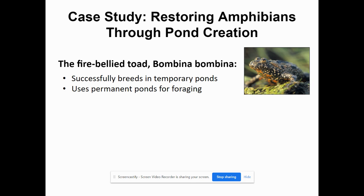So a great example of restoring amphibians just came through the basics of creating more ponds. The fire-bellied toad, Bombina bombina, basically successfully breeds in temporary ponds.